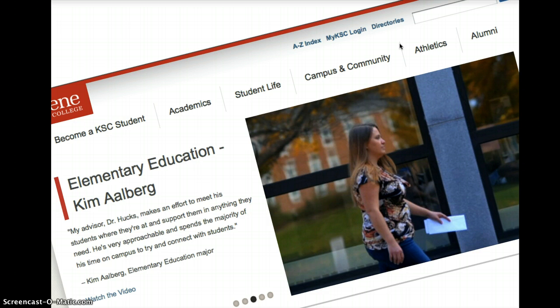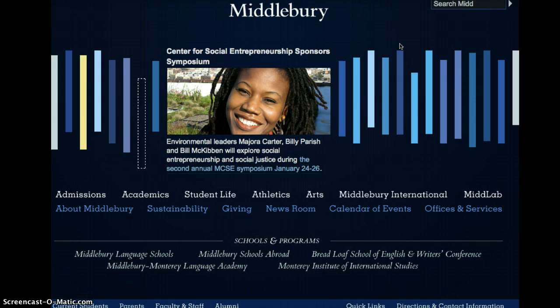From this information, a designer can then create a site with appropriate areas for the top persona visiting the site. Middlebury College has a unique homepage, which doesn't have the typical top navigation bar. For the young audience visiting the site, the homepage does a great job. However, for parents and non-internet savvy users, this homepage could be hard to use.